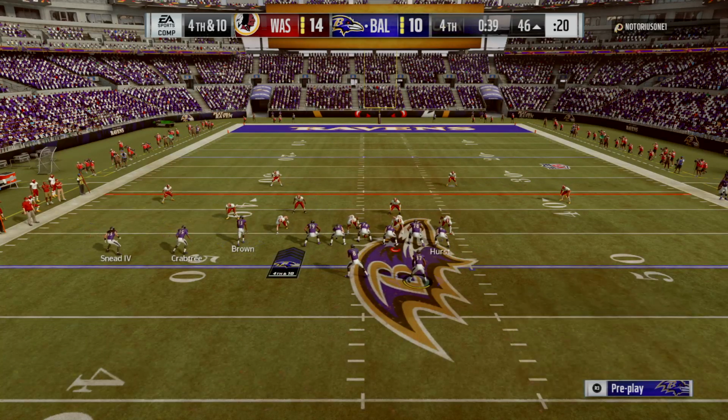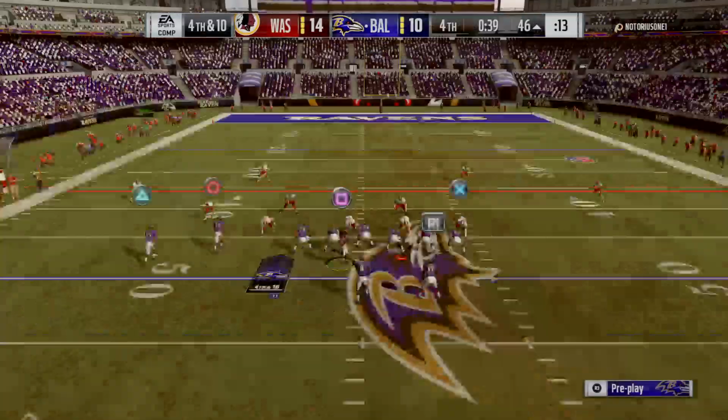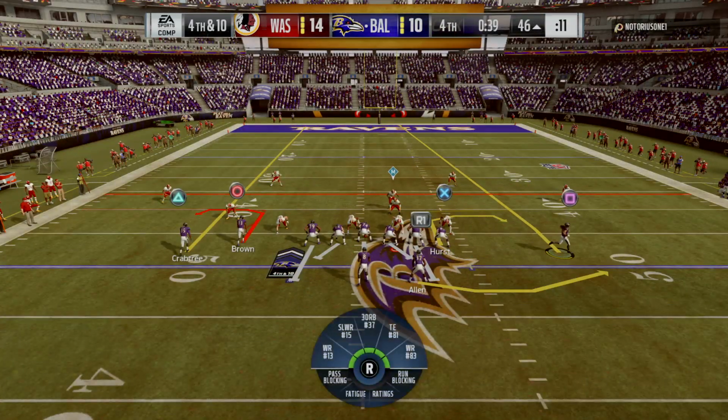Detroit! Detroit! No, check, Patriot! Gone!